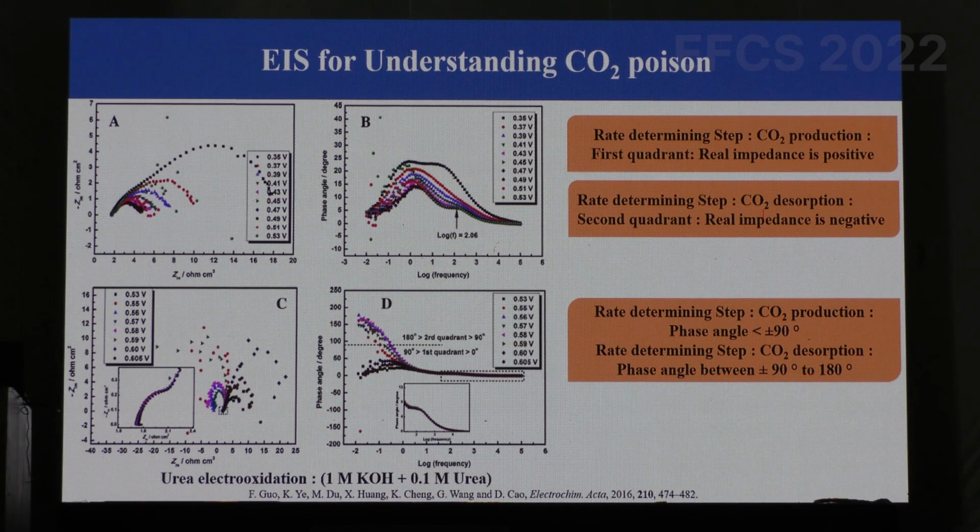And this is just again the same thing I said. If the rate determining step is CO2 production, you will see positive real impedance values. This is two ways of presenting the impedance spectra: one is called the Nyquist plot and another is called the Bode plot. In the Bode plot, you apply frequency and look at the phase angle of the AC impedance. The Nyquist plot is a more simplified presentation where you're looking at the resistance, so you can read the resistance directly from the Nyquist plots of various processes.